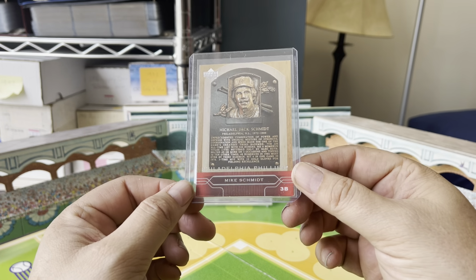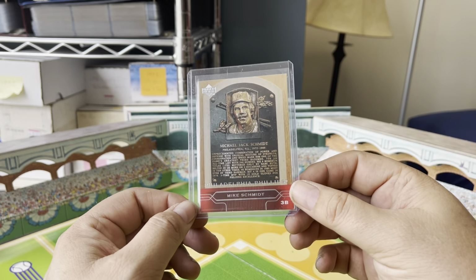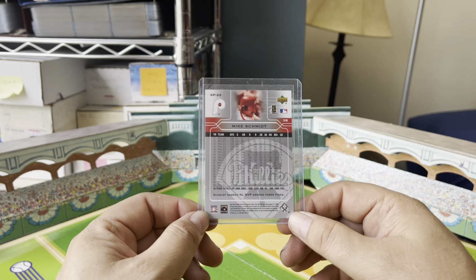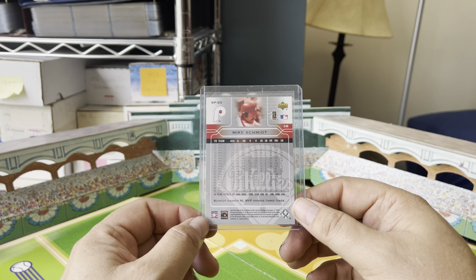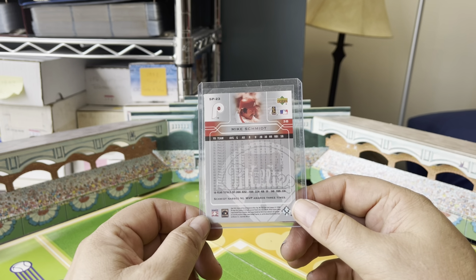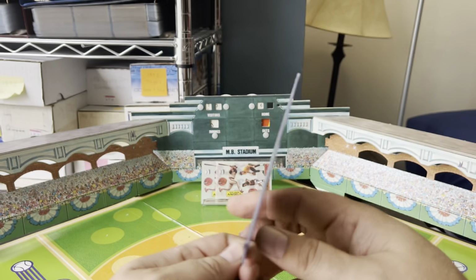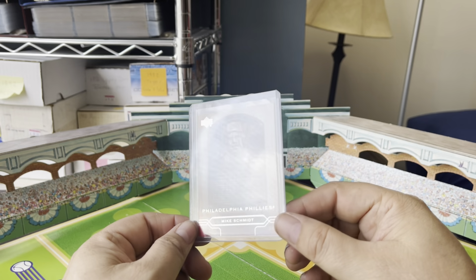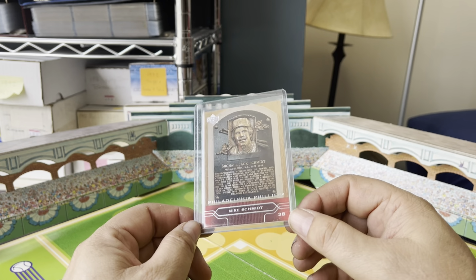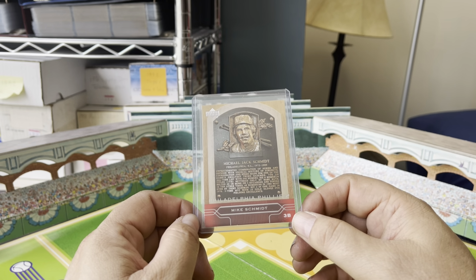I have here a card from 2005 Upper Deck, just called the Hall of Fame plaques. What is interesting about this is one of 10 that they issued that year. They were numbered SP 16 through SP 25. Mr. Schmidt is SP 23, which suggests at an earlier date they issued cards similar to this, numbered SP1 through SP15.